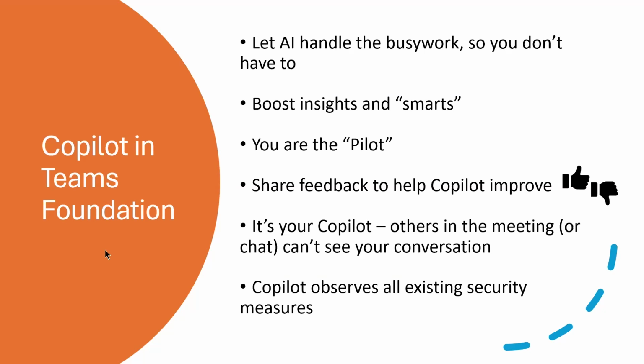We've also learned that we can share feedback with Copilot. So the thumbs up, thumbs down when it's providing information for us will help it learn our style and how we're asking questions and how accurate it's getting for what we were seeking. So that's really helpful.